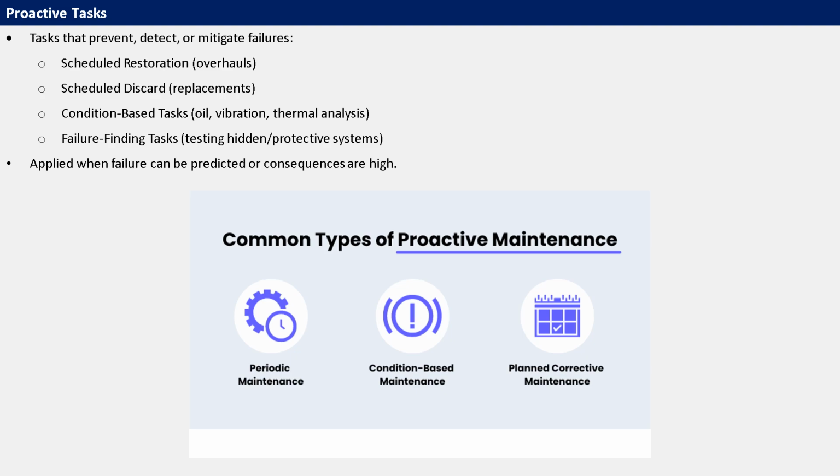1. Scheduled restoration involves overhauling or refurbishing a component at set intervals to restore it to a like-new condition. This is used when the item shows predictable wear or degradation over time. 2. Scheduled discard means replacing a component entirely at a predetermined interval, regardless of its current condition. This is appropriate when items have a known useful life and cannot be economically restored. 3. Condition-based tasks are applied when the failure develops over time and is detectable before it leads to functional failure. These include vibration monitoring, infrared thermography, oil analysis, and other non-destructive testing methods.